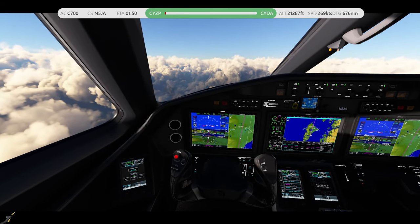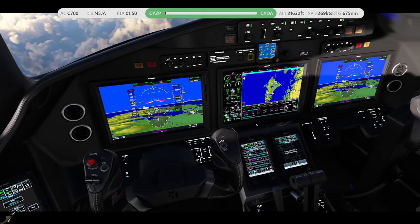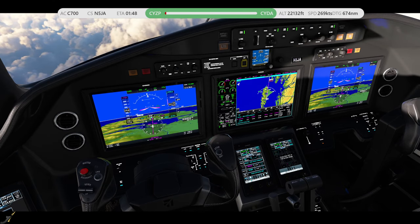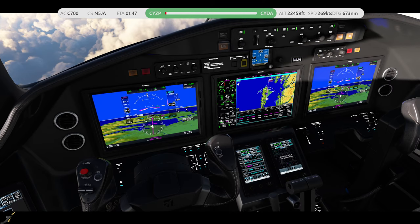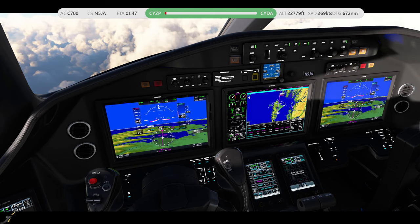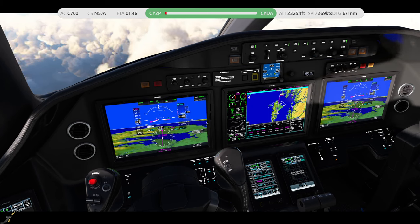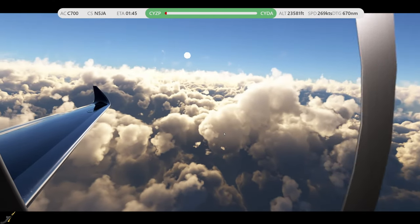All right, we'll go full screen. And we'll check everything on our middle display. Direct to our airway. Coop. 23,000 feet for 43,000. I could have did 45,000 actually. We sure could have. Sweet. So we can see the sun. There it is.